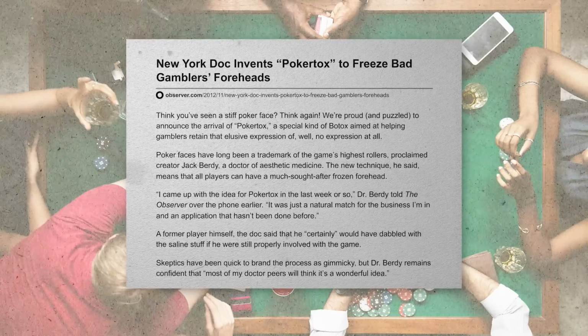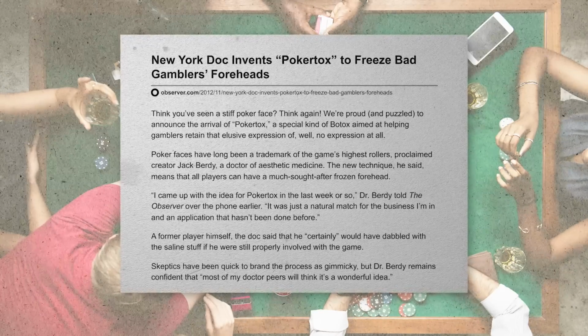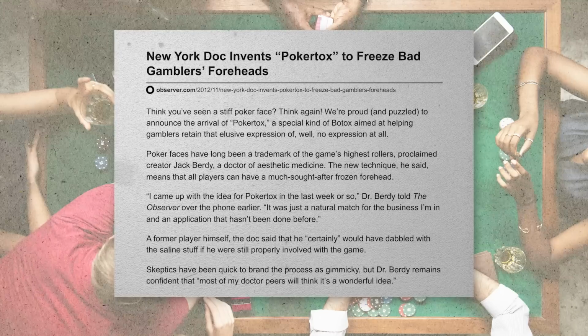And if that happens to be the case, then Poox might be the procedure for you, which involves injecting just a little bit too much Botox into your forehead so that your face is too firm and frozen to express any real emotion and you look like a Kardashian, thus making you a far better poker player. Is there any scientific validity to the idea? No, but it still exists.